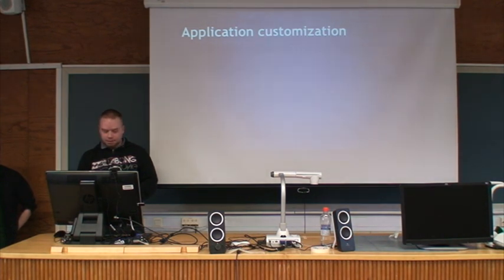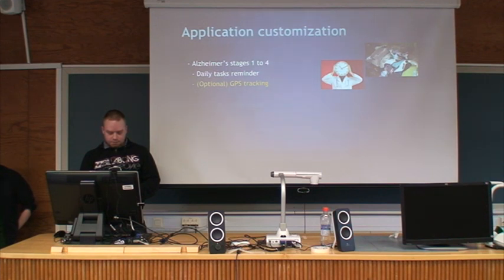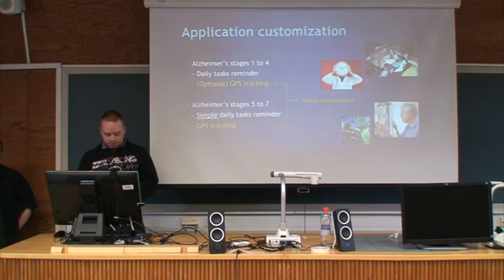Here's some info about the application customization. The application customizes its features according to different stages of Alzheimer's. In stages 1 to 4, it reminds the user about daily tasks like doing laundry or visiting a doctor. In stages 5 to 7, it reminds the user about simple daily tasks like taking medication and watering plants. And GPS tracking is a consideration we've had for our future implementation into our application.